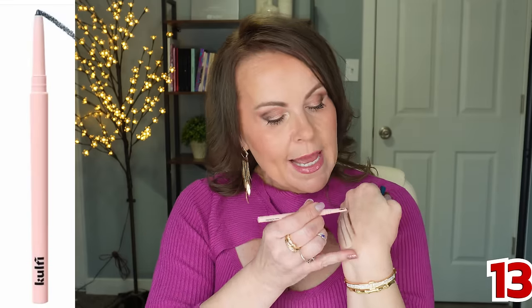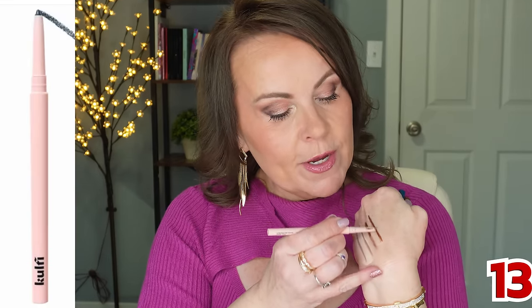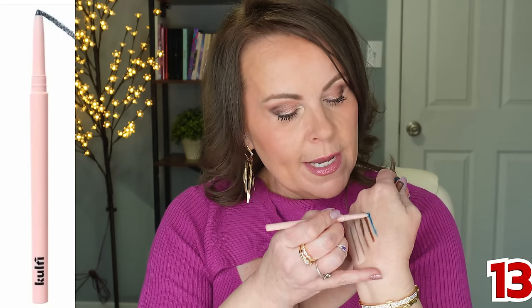I love these. This one is the brown one. And it is just so creamy and so yummy. As a matter of fact, the formula is so close to the L'Oreal grip that you might not be able to tell the difference. But this one will stay in the waterline. Whereas the L'Oreal grip will stay in the waterline for a bit, but it's not going to stay. Like, I can sometimes have this on for 6 to 8 hours, which is unheard of because I do have pretty watery eyes.